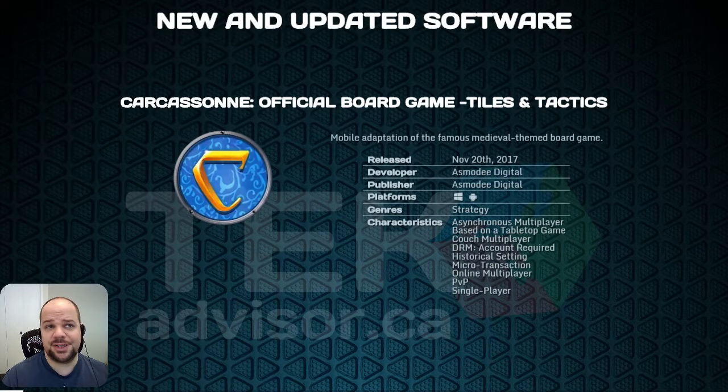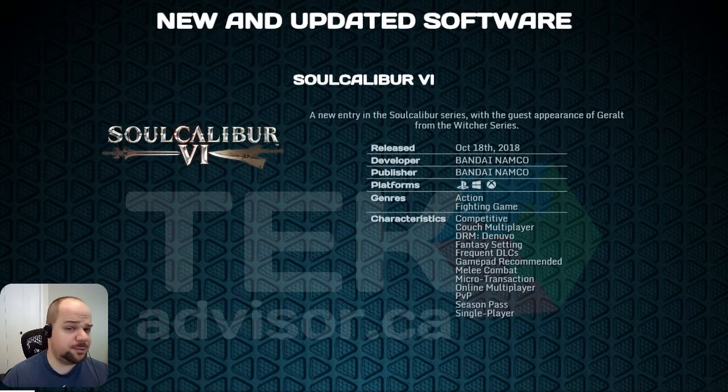I also kept going on my list of popular mobile games and tried to add that to the database as well. So this one is the Carcassonne game, which is available for Windows and Android. There is a different one made for iOS and macOS, which we'll see a little later.